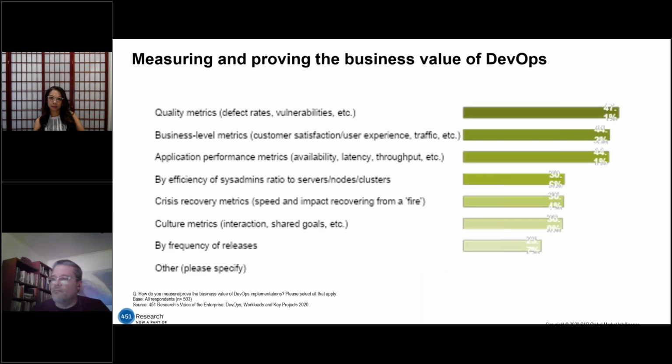And so also, considering how organizations measure and prove the value of DevOps, I think this is interesting because we see here evidence of this growing business focus of DevOps, not just about technology, not just about the culture, but really about business. And it's interesting to see again the cadence, the timelines for software releases are increasing, but it's interesting to me to see frequency of releases here as the last metric.